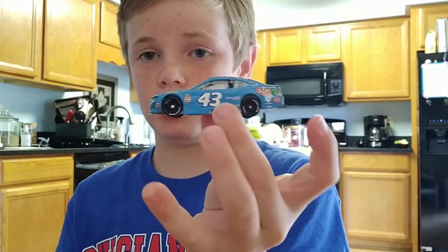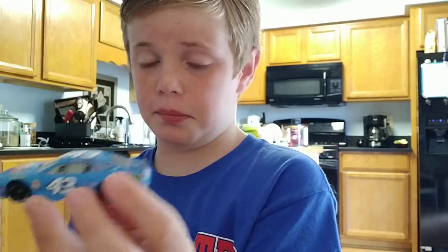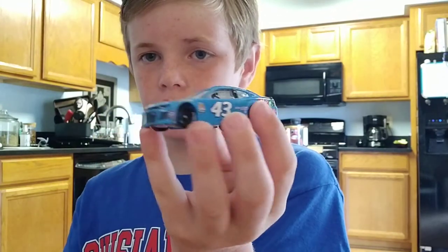This one is a 2018, what I used before I got the other Bubba. A 2018 Bubba Wallace Jr. Darlington throwback to Richard Petty, who drove the STP car. And this is very simple. Very simple throwback. Very cool.